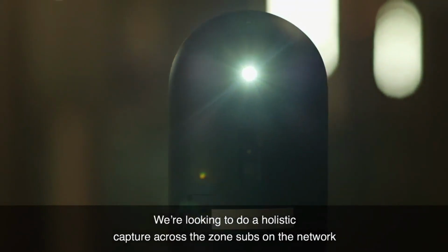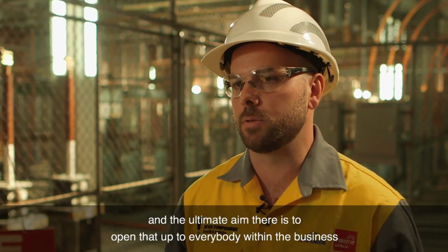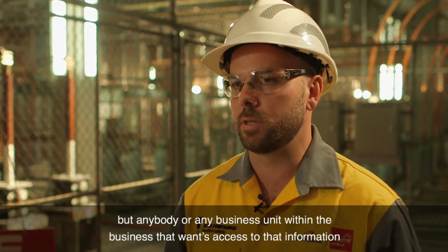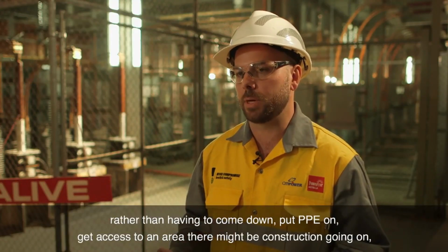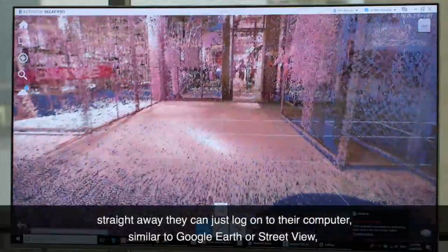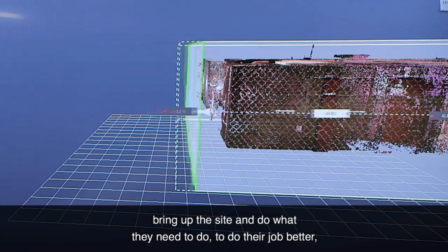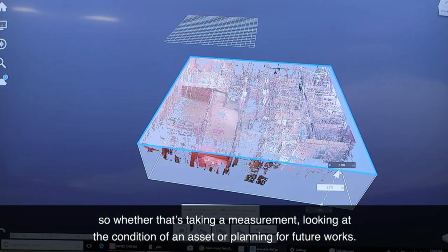We're looking to do a holistic capture across the zone subs on the network. And the ultimate aim there is to open that up to sort of everybody within the business. So not only asset management or engineering, but anybody or any business unit within the business that wants access to that information, rather than having to come down, sort of put PPE on, get access to an area, there might be construction going on. Straight away, they can just log onto their computer, similar to Google Earth or Street View, bring up the site and do what they need to do their job better. So whether that's taking a measurement, looking at the condition of an asset, or sort of planning for future works.